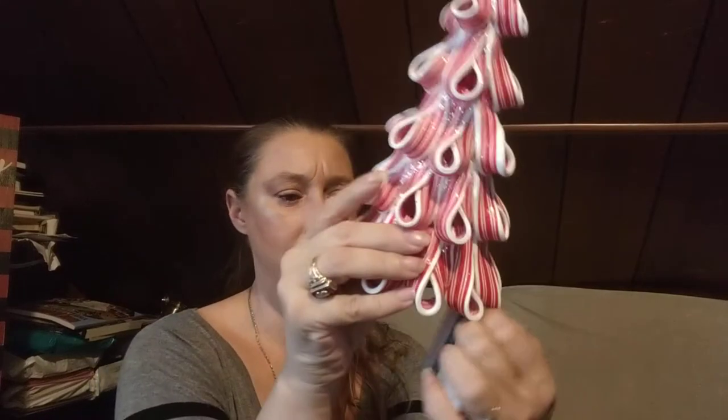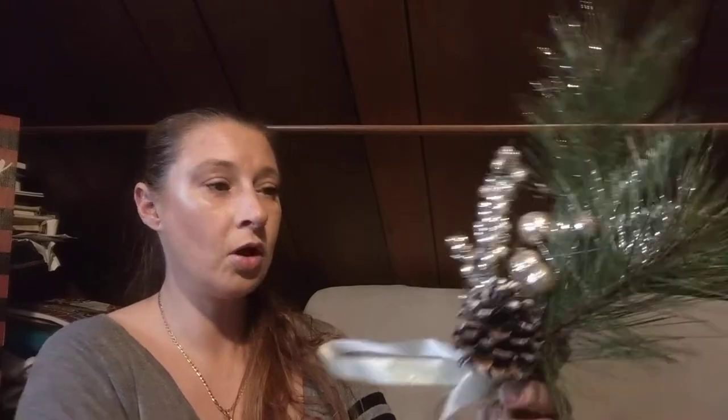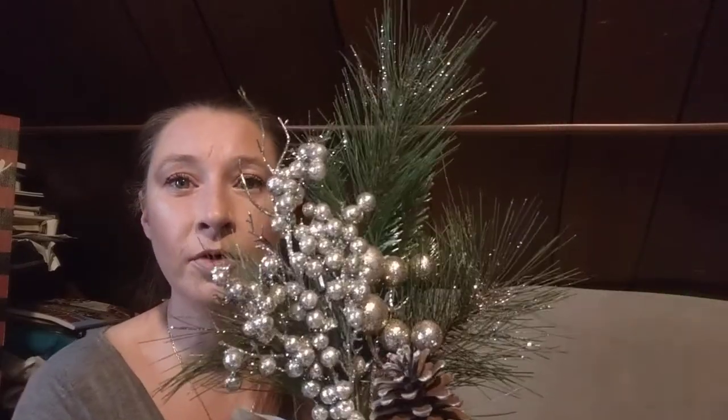This was $6, because it was originally $20. And then I got a couple more picks in here. This one was really nice. This was $10, so I paid $3 for it.